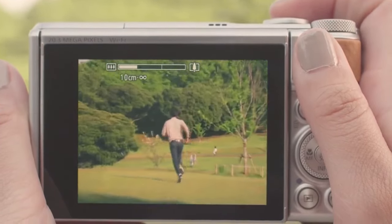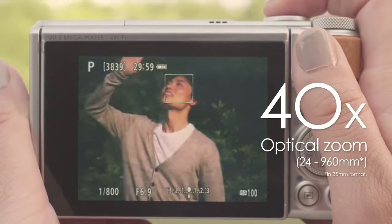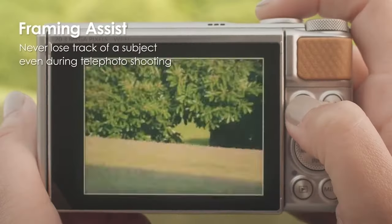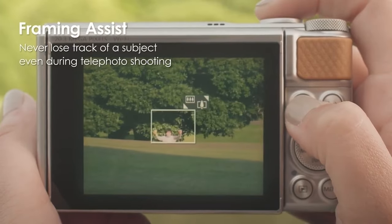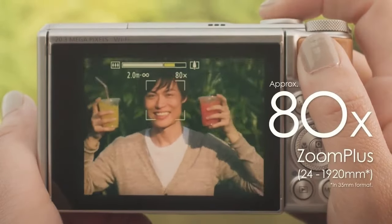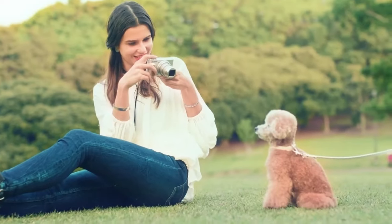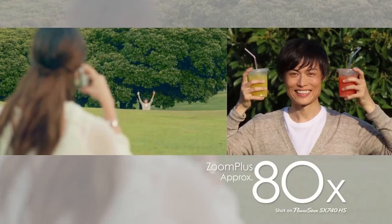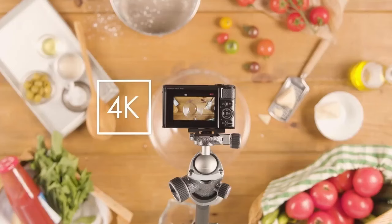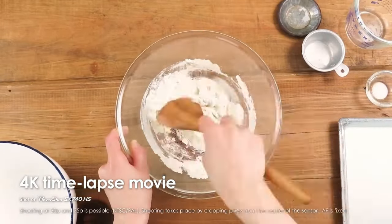Processor. Powered by Canon's Digic 8 image processor, the SX740 HS offers fast performance, improved autofocus speed, and enhanced image quality, including better noise reduction and color reproduction. Autofocus. It features Canon's reliable autofocus system with face detection and tracking AF, ensuring accurate focus and subject tracking, especially in challenging shooting conditions.